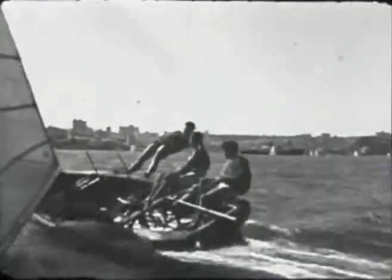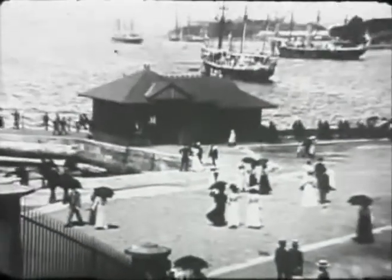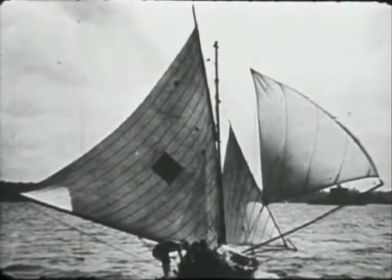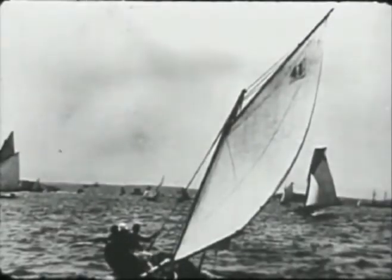This fast, spectacular type of racing started in Sydney in the 1890s. The 18-footer developed from the old 6, 14 and 22-foot dinghies of that time.